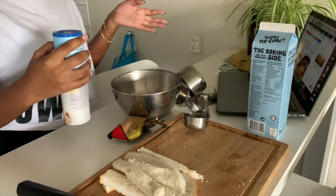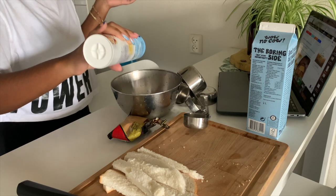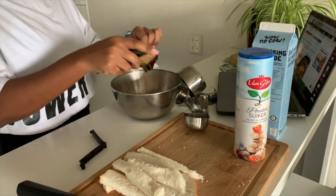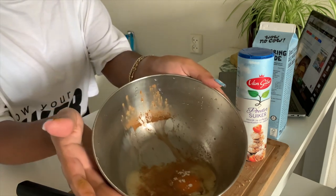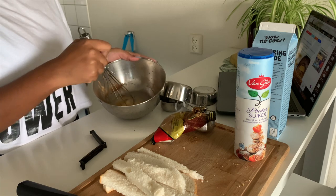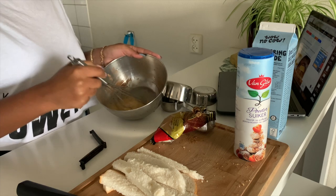The recipe also doesn't state how much powdered sugar we need, so I'm just going to put a little bit. I think it's more than enough. And ground cinnamon. Who else loves them some cinnamon? Okay, that's too much. So this is how everything is looking. Let me grab my whisk so we can whisk everything. Smells like oatmeal.